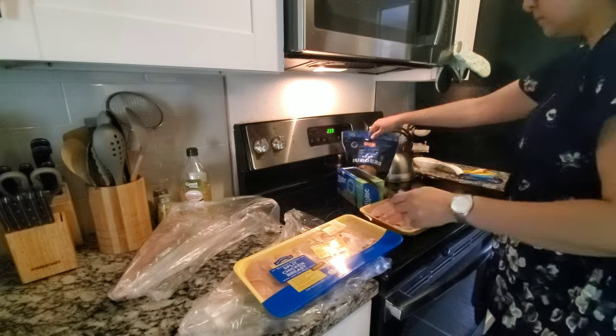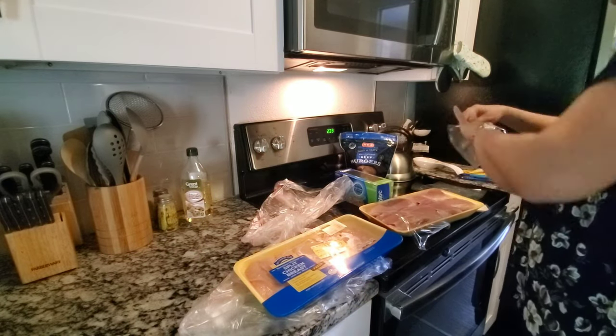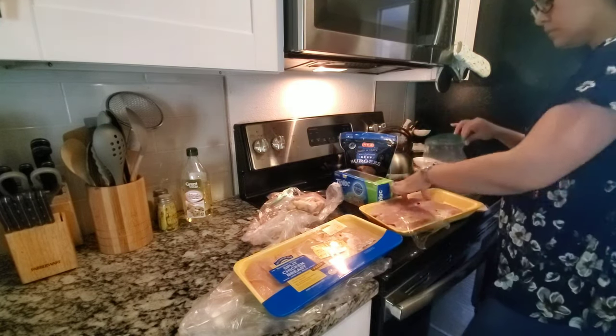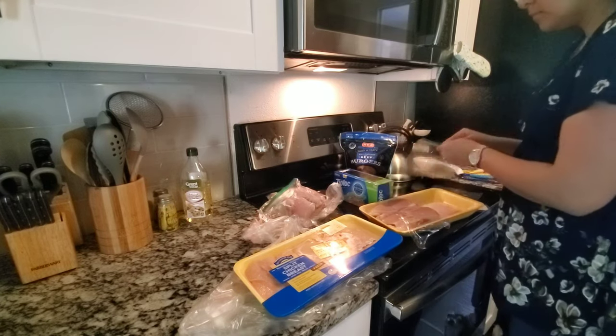Now I'm gonna go ahead and open up the chicken thighs and chicken breast from the plastic. I'm gonna go ahead and bag them into Ziploc bags. I'm gonna put two each into each Ziploc bag so that I don't have to cook the whole thing and have anything go to waste.